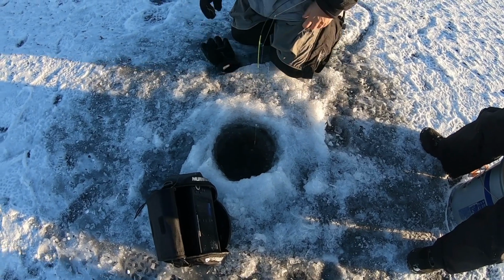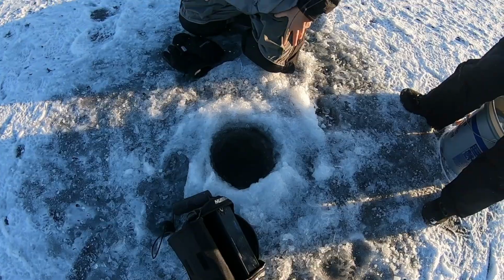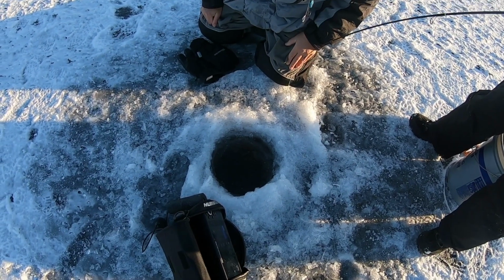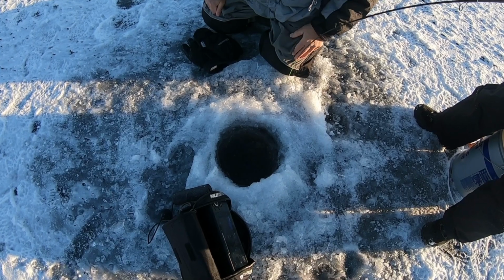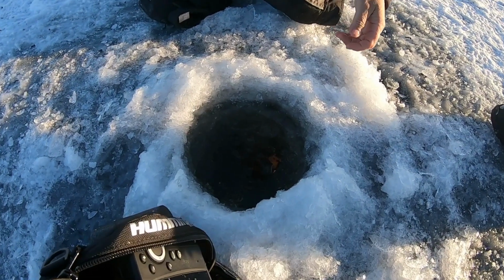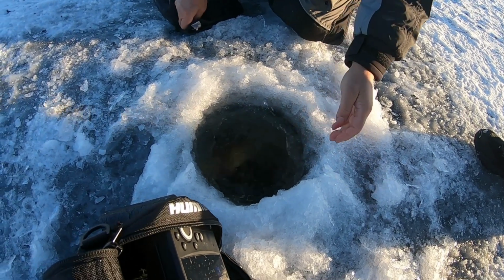Clear the ice away there for you. Yep. That's a good one. That was a big mark. Big mark, big fish. There she comes. Take her easy. Boy, yeah. Look at that. Oh, yeah, that's a big fish.